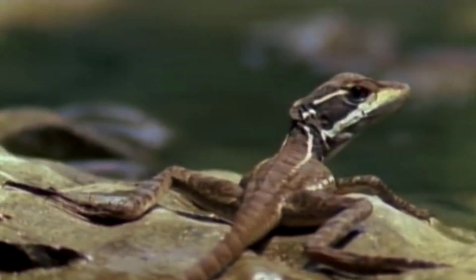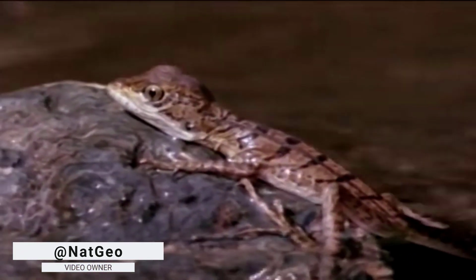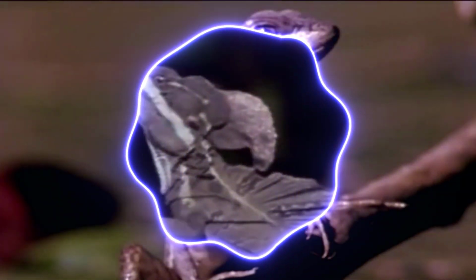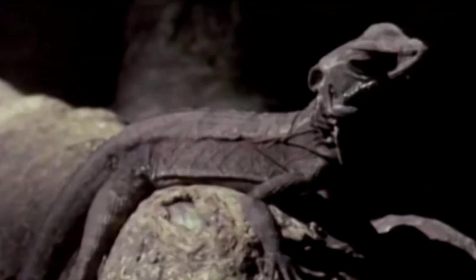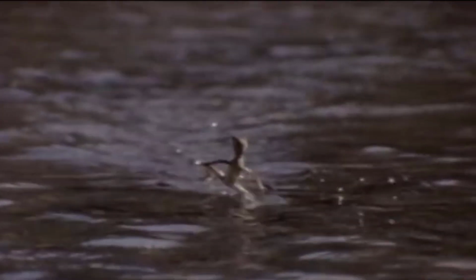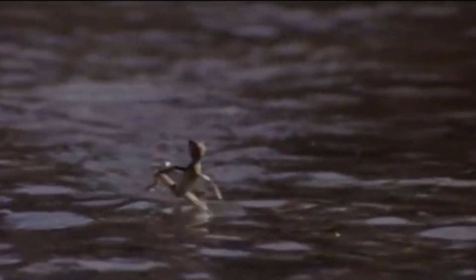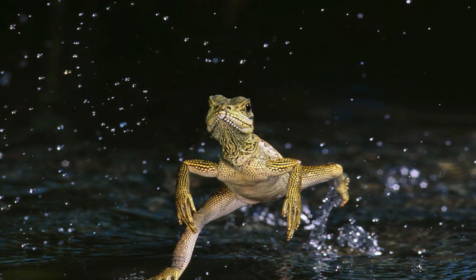The Jesus lizard, more scientifically known as a basilisk, was aptly named thanks to its ability to run on the surface of water. The Jesus lizard is related to the iguana and opts to live near water for an easy escape in the event that a predator attacks. And there are a couple of predators that threaten this little guy, including birds of prey, snakes, and even some fish. These lizards can weigh up to 1.3 pounds and grow up to 2 feet long.